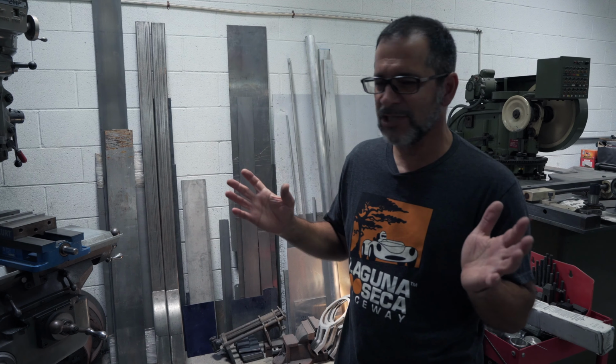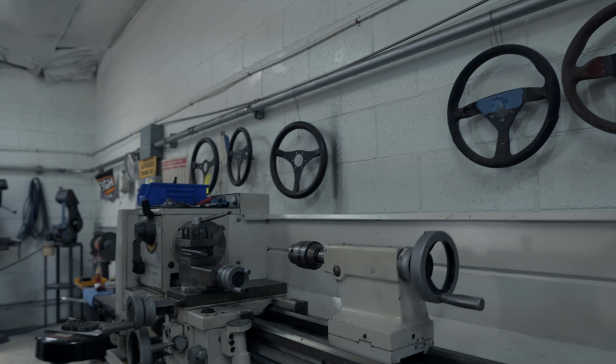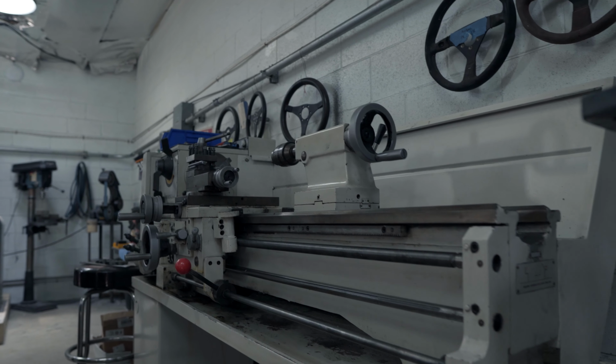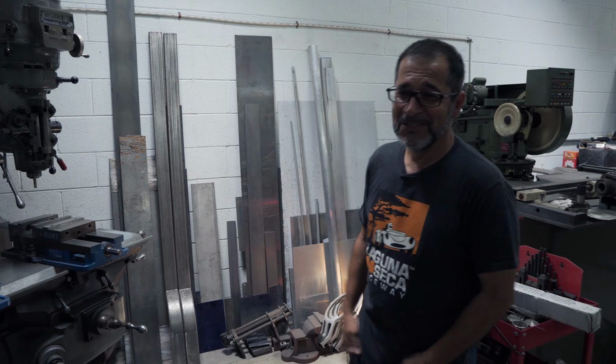You can do pretty much anything, your imagination, even with a lathe. A lathe also is like one of those tools to have. And a forklift, because you gotta have a forklift to move these around.